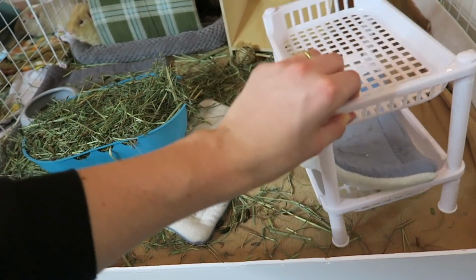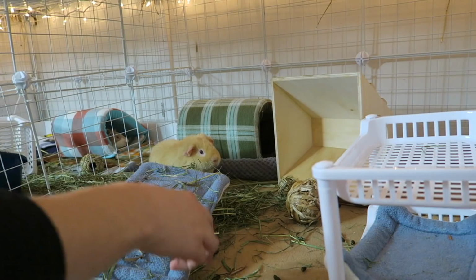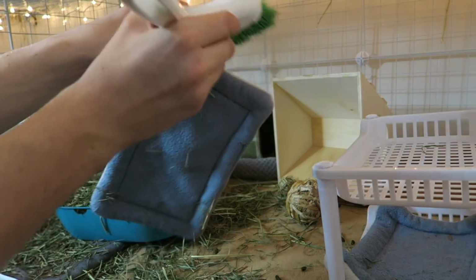Can't believe he disowned my piggy bunk bed this way. Oh my god, this is so gross. All right, Mr. Jojo, let's get this cage back in order.